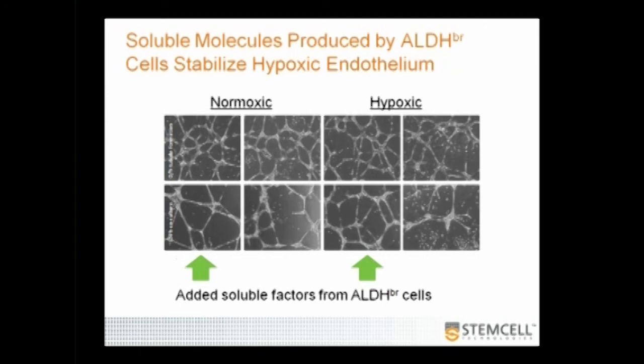It could be a signaling interaction, but the ALDH bright cells can also work with hypoxic cells in a paracrine kind of way. Let's focus on this channel. Here's a HUVEC network of endothelial cells. Here's what happens to that network if you make the cells hypoxic overnight. These branch points break up, cells die, the network shrinks. But if you put either a conditioned medium from ALDH bright cells from bone marrow into this culture, or if you put ALDH bright cells across a transwell from these cells, that's shown by the arrow here, these networks are maintained under hypoxia. So it is a protective environment.